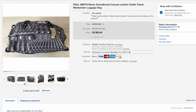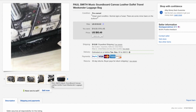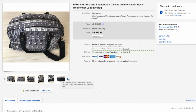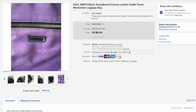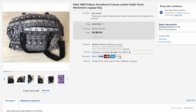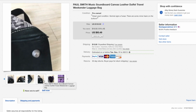Here is this Paul Smith Weekender bag, and this was a very, very dope bag. It just had some minor little rips, and it even had a little hole on the bottom, but it was very, very small. Nothing that could deter a buyer from picking it up. And I had it for $110, which was kind of high, especially after you consider the condition, but I knew I was gonna end up getting an offer for it, so I priced it high on purpose, and I ended up getting $70 for this plus the $13 shipping.